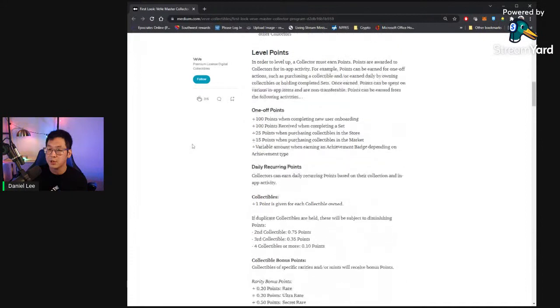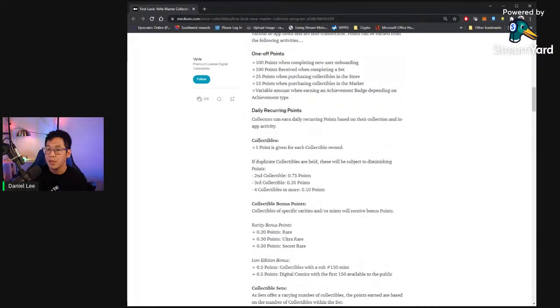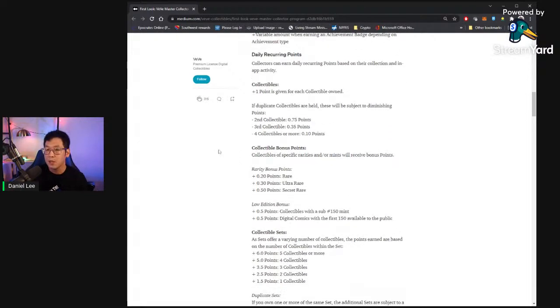Getting into the points here, there are one-off points: 100 points when completing new user onboarding, 100 points when completing a set, 25 points purchasing collectibles, and 15 points purchasing collectibles in the marketplace. So if you buy secondhand, you're not left behind there. A variable amount when earning an achievement badge, depending on achievement type. Also, some daily recurring points based on their collection and activity. Plus 1 point for each collectible owned. If duplicates are held, you get diminishing amounts. So if you're a huge whale holding something, you're not going to get a lot of points. It diminishes downward really quickly. Kind of levels the playing field in a sense.